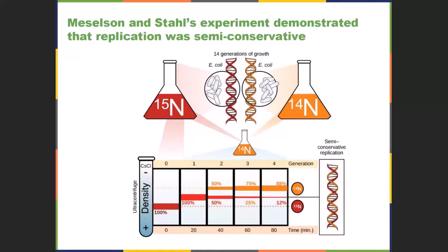This person, or these two people here, Meselson and Stahl, came up with the idea that DNA replication is semi-conservative. DNA replication is semi-conservative. So when we make a new strand of DNA, there's one strand of old and one strand of new. So this might be the old, and this might be the new. And then we would have another set of the same thing.